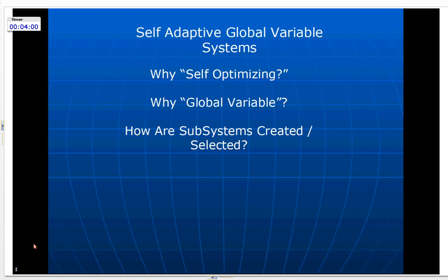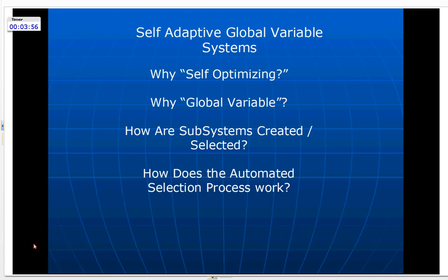How are subsystems created and selected? Well, Julie beat me to that one, and we already discussed that. How does the automated selection process work? That is a very complicated thing, and again, something that we're going to discuss at our 3-day webinar that's coming up.